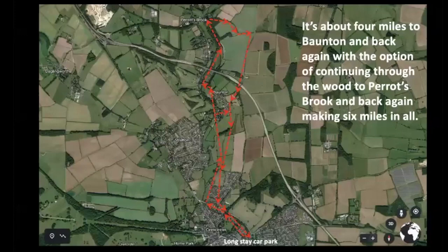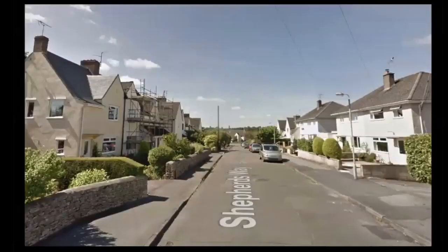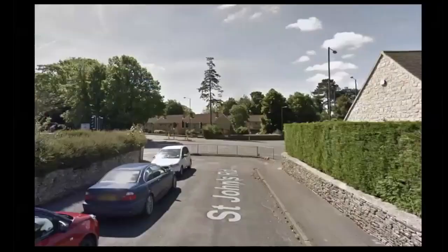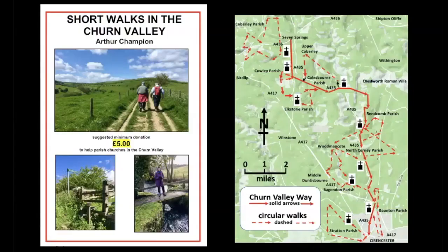And from there, you can go back through the fields into a housing estate, or just retrace your steps back down the road. But I found it more fun to go through the housing estate and just basically follow your nose down Shepherd's Way and come back out at the traffic lights where the White Way goes off to the left, and then across into the Abbey grounds. And there we are, that's through the housing estate. There's the junction with the White Way, back through the Abbey grounds, and before you know it, you're back in Cirencester, the car park.